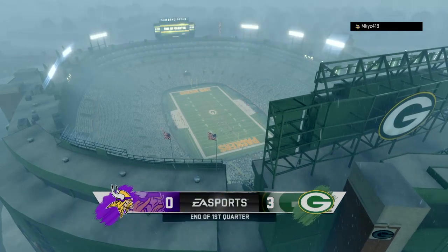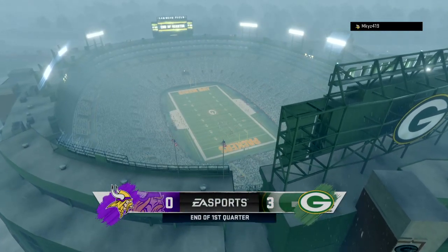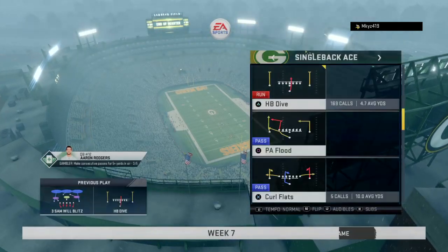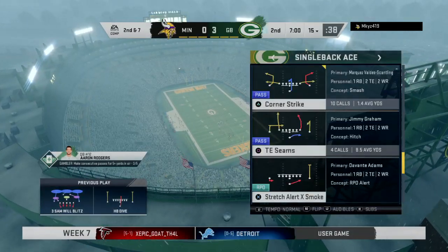3-0 after 1. Back for the second quarter in Green Bay. It's the Packers in possession of the football as they've got it 2nd and 7.